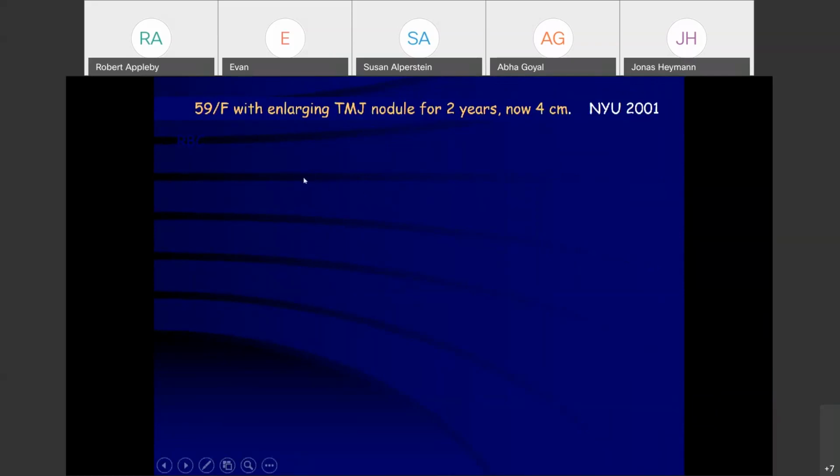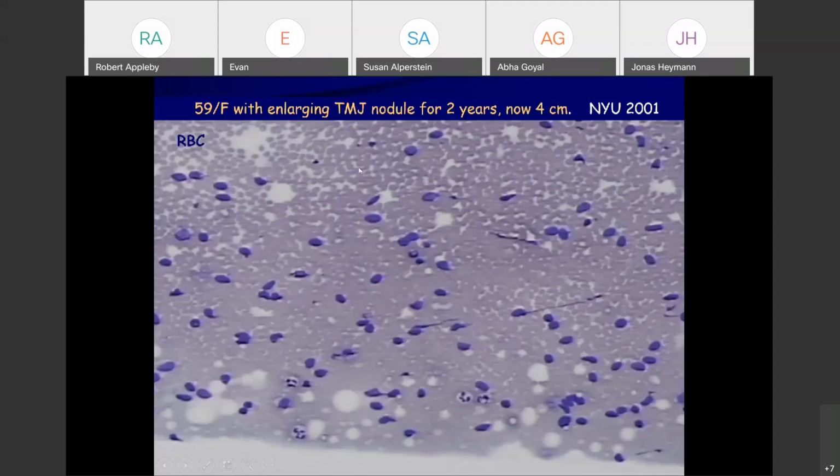Woman with enlarging left mandibular joint nodule for 2 years. I remember this patient from Connecticut. She showed up at Park Avenue Radiology because her doctor in Connecticut said, "Oh, don't worry about it. Don't worry." And then she came to Manhattan and looked for an ENT surgeon, who referred her to Park Avenue Radiology.